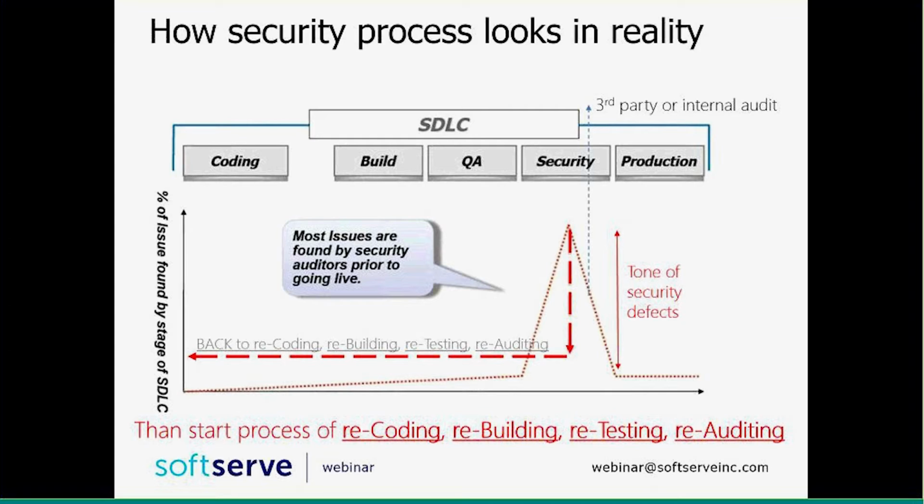So this is a typical picture when we start doing a third-party security assessment for our clients and face a huge ton of security defects. And then the development team should start rewriting the code, building it again, retesting, and re-auditing, because security auditing is a time-consuming process. It is at least a 2 weeks process.